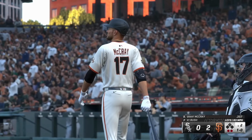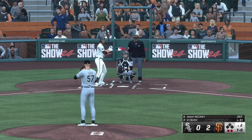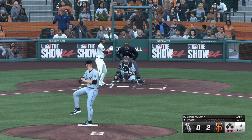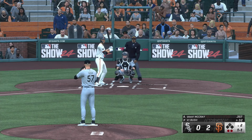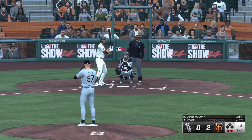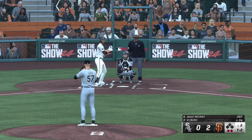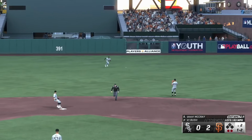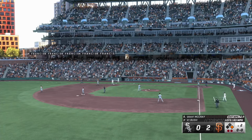Grant McCray stands in here, takes ball one low. The pitch. That one finds the zone, and the count is one and one. Two outs, bases empty. And now one and two. One ball, two strikes. The line of the pitch. Line, and that's a base hit. And that extends the inning. This lefty matchup thing's not going so well.